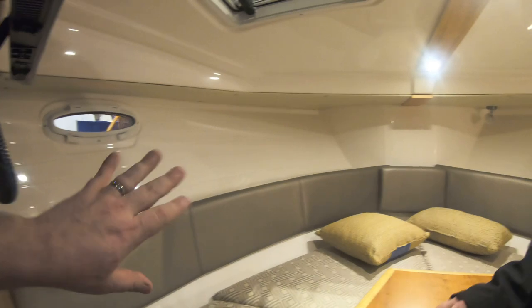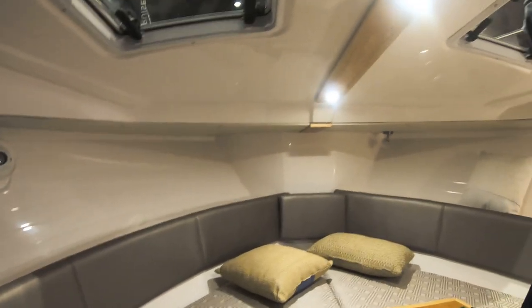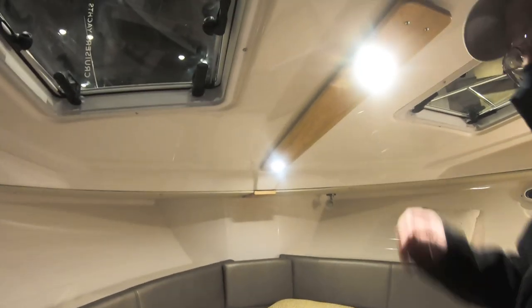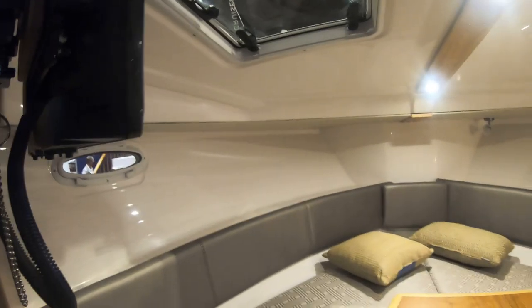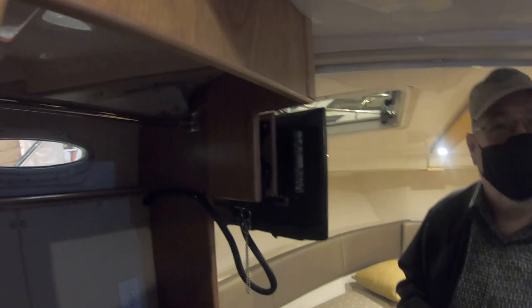Cool. I actually like all the fiberglass up here because if you want to add accessories, you can use suction cups and stick them on, or even 3M tape, and it makes it so you don't have to drill into it as much. And we can remove it. None of what you call rat fur, right? Actually, this doesn't have any that I can see. You want the rat fur?